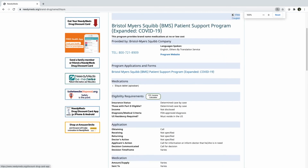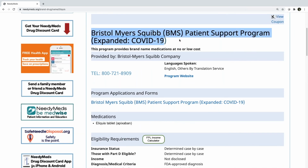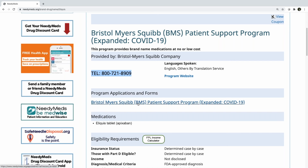So let's talk about the details on this screen. At the top, you're always going to find the name of the supporting organization and their contact information. And that's really important because if you or your patient or client has any questions about the program, you're going to want to contact the program directly as opposed to NeedyMeds. Next is the program application section, where you will often find a hyperlink to the application. In the rare instances where the hyperlink to the actual application isn't available, you will find more. It will direct you to further information.